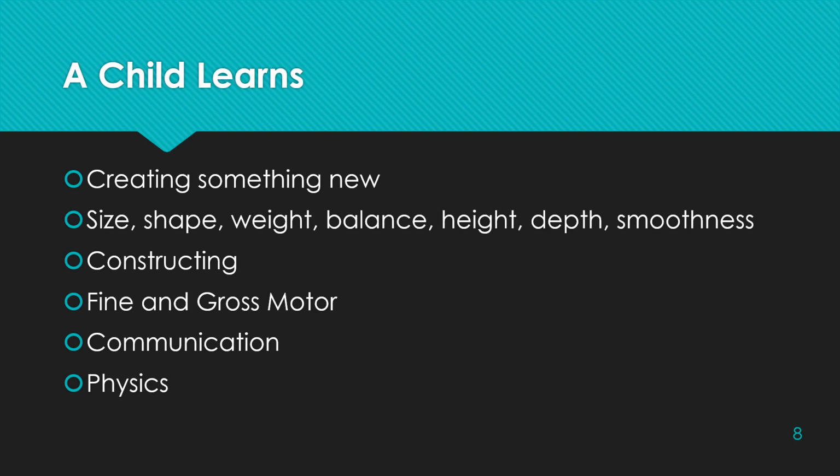Some would ask, what doesn't a child learn when playing and building with blocks? Use of the imagination, the ability to make something, learning geometry, sizes, shapes, weights, balances, heights, depth, fine and gross motor development, communicating ideas through language, sharing, cooperation, teamwork, counting, physics, balancing, and stacking. So I hope you've learned that integrating construction play into your curriculum is much more than just block play.